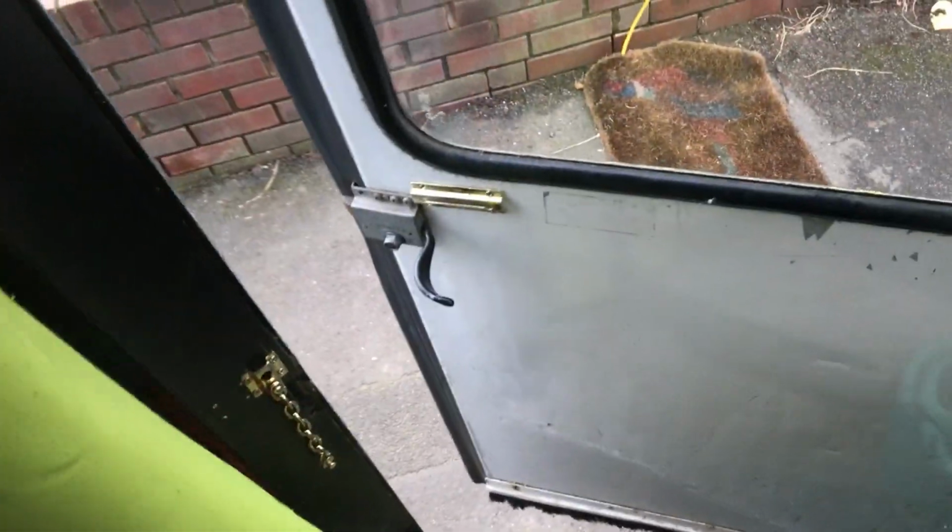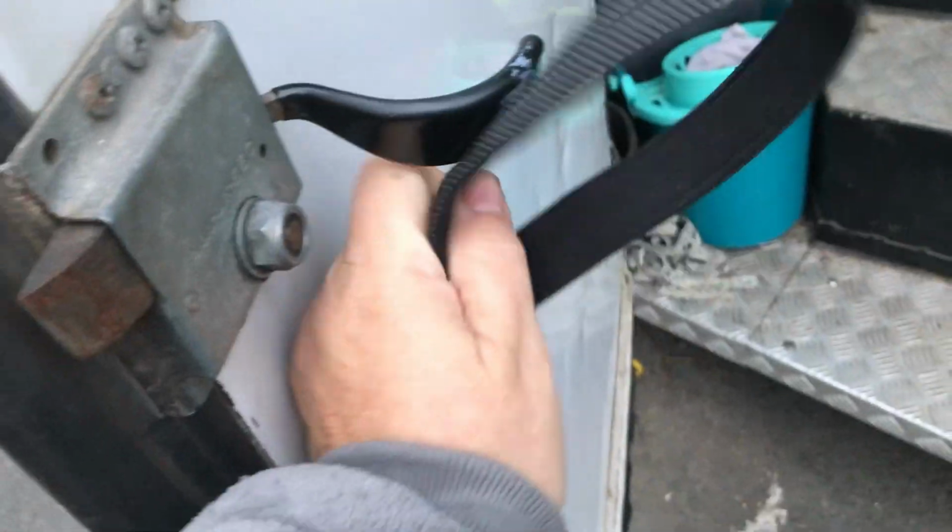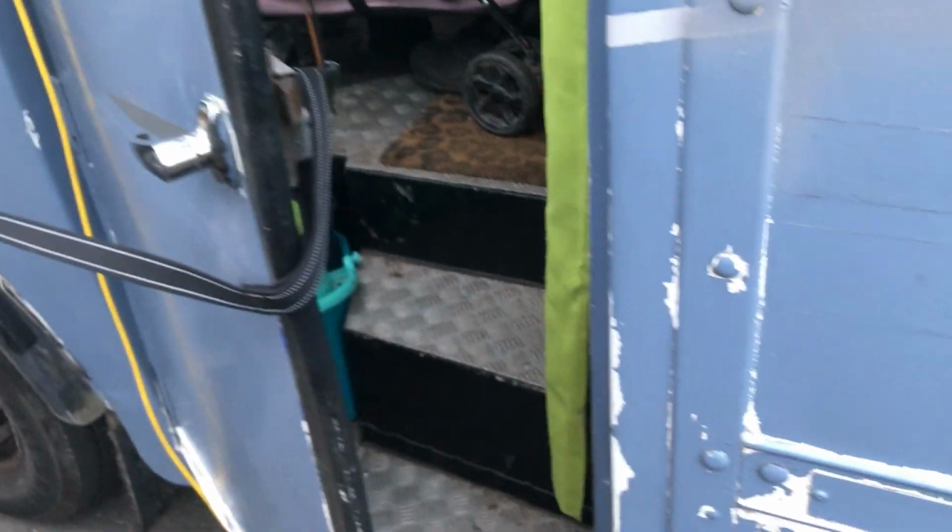The problem with having the van and the cats is the door's got to be open all the time. This door is wedged open. Let me show you what I do. Hang on to here. I have a lead which hooks onto that handle. Excuse the state of the place, okay? And that means the door is left ajar. And that's how I live.